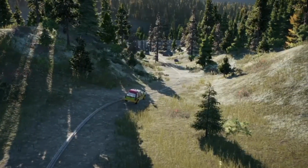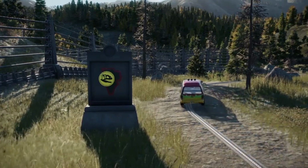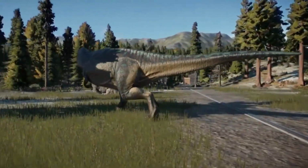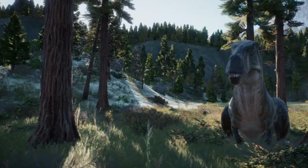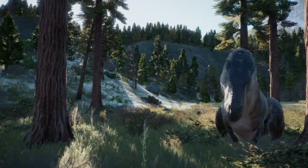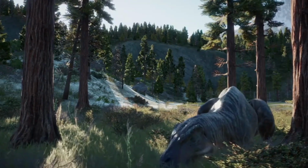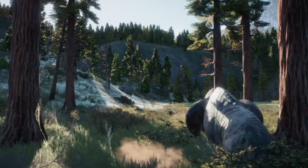Moving on from here, we enter the mountains where our only large carnivore resides. This next enclosure belongs to Acrocanthosaurus, another breeding pair. Acrocanthosaurus belongs to the Carcharodontosauridae family, a family of dinosaurs that matches and surpasses T-Rex in size. Acrocanthosaurus is known for its raised vertebrae along its spine, giving it a unique look amongst its family group.